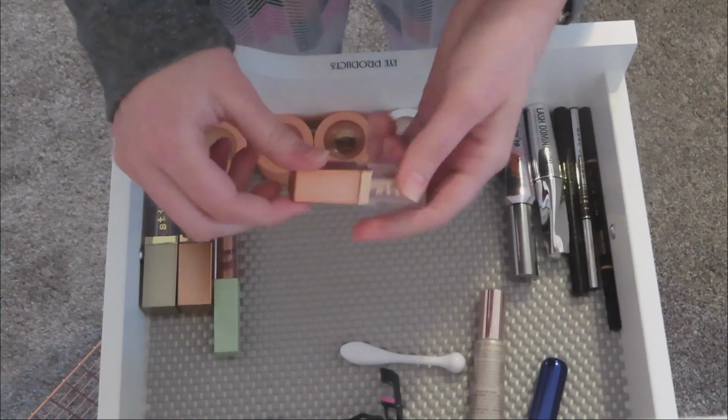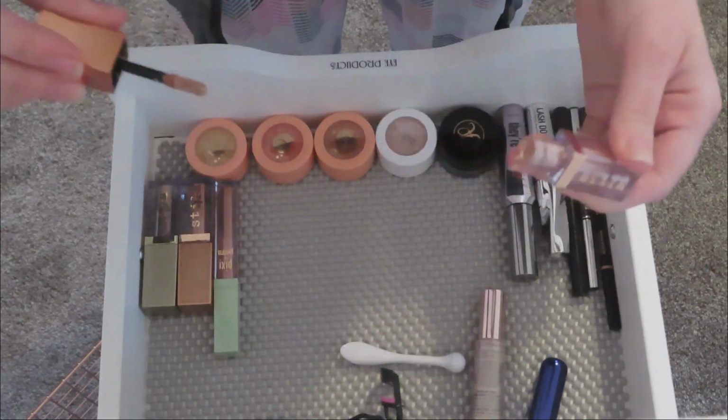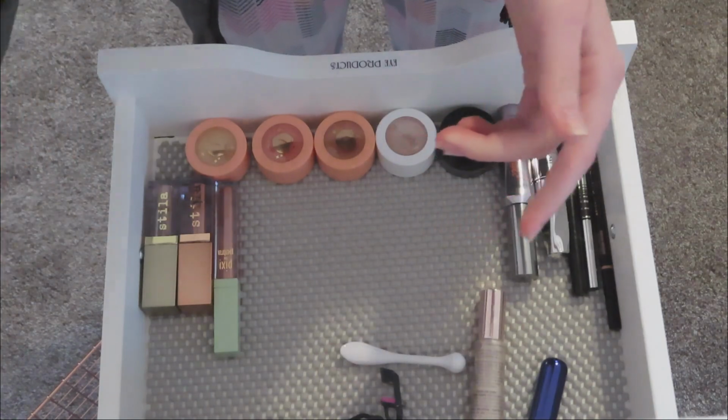These are my Stila liquid metal eyeshadows. This one is extremely old, so it's probably time to say goodbye to it. It's not very liquidy anymore. I got this like 4 years ago, so I think it's time to go.